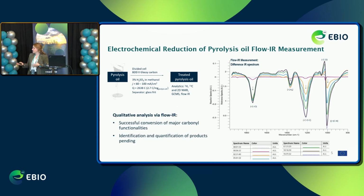And here you can see what this looks like. So this is a different IR spectrum. Over time, you can see how the reaction mixture is changing. You can see the different wavelengths that are specific for functional groups.